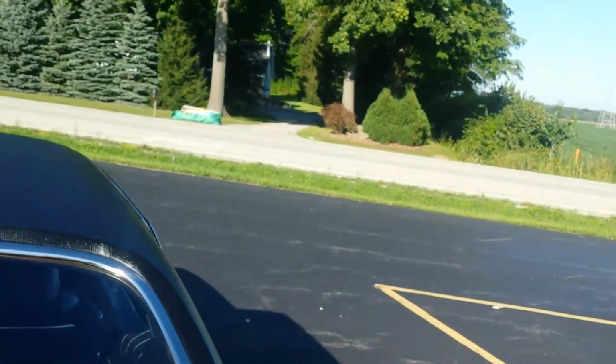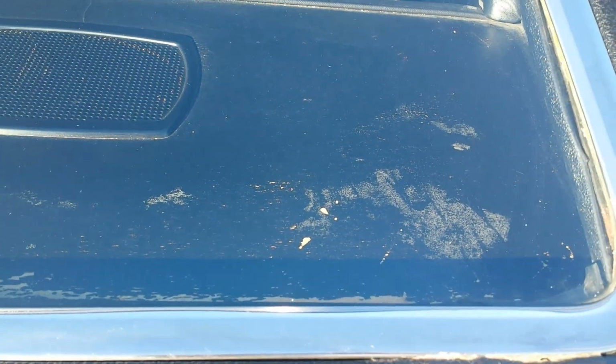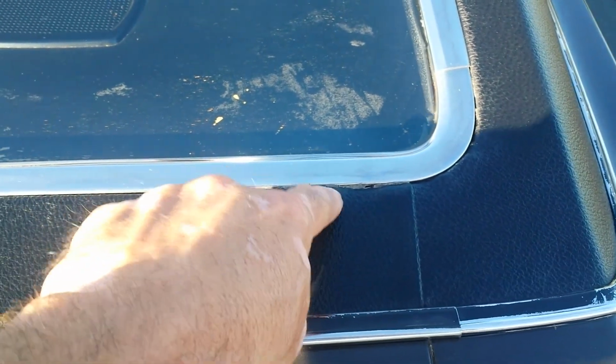The rear window, like every other Monte Carlo I've owned, must leak a little bit. You can see just a couple of bubbles there on the rear package tray, but that's original, so that's, you know, that's 42 years old, and just a couple of bubbles that must be underneath the top here, but that's it. Otherwise, this top is dead nuts all the way around.